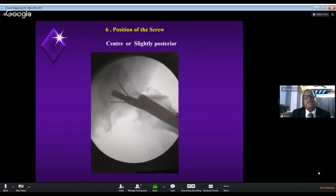In the lateral position, either it should be center or slightly posterior. Why should it be slightly posterior? The reason is the best quality of the bone where it can have purchase. Second thing is Indian patients have a tendency to sit cross-legged.